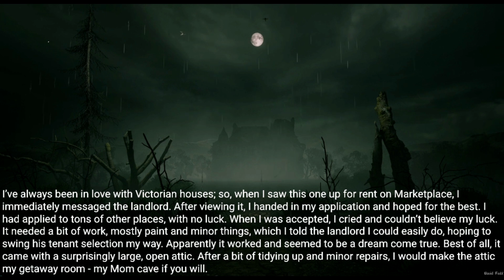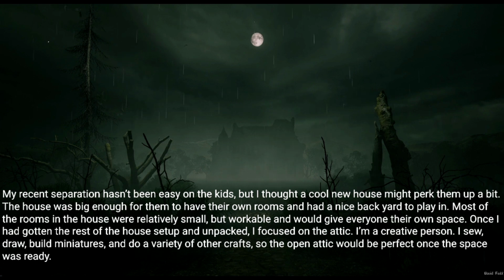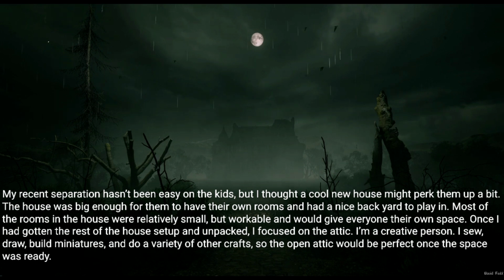Best of all, it came with a surprisingly large, open attic. After a bit of tidying up and minor repairs, I would make the attic my getaway room, my mom cave if you will. My recent separation hasn't been easy on the kids, but I thought a cool new house might perk them up a bit. The house was big enough for them to have their own rooms and had a nice backyard to play in. Most of the rooms in the house were relatively small, but workable and would give everyone their own space.